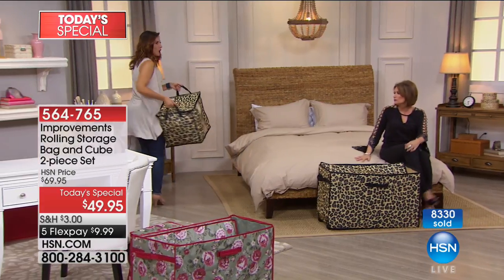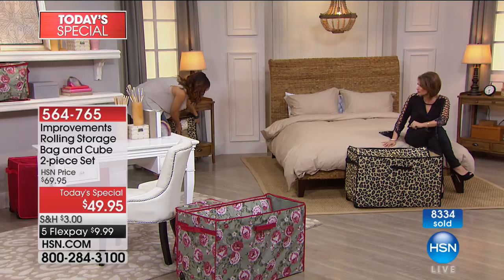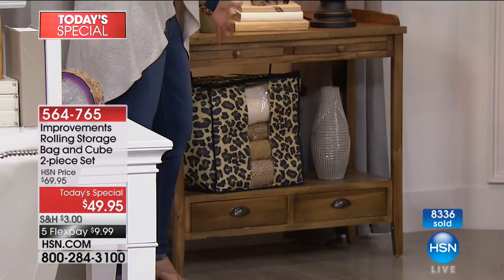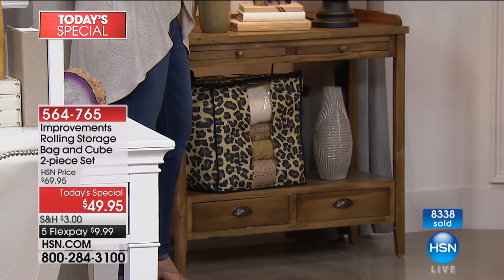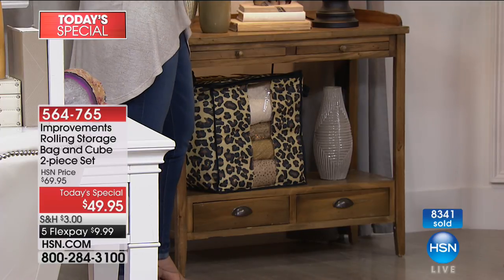But don't forget how pretty this is, that extra cube. We have all of the extra throws in here, but look at how cute it is even right here on the nightstand. It's a beautiful piece that you can use for so many different things. You could put your toiletries in there and say you're all set.